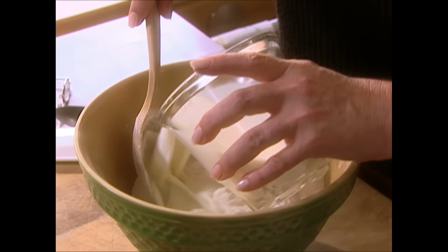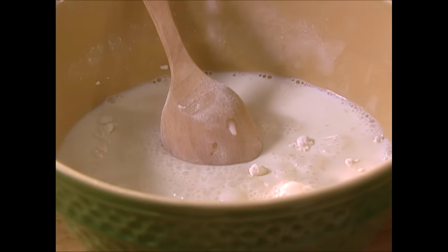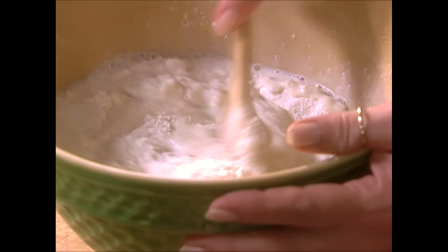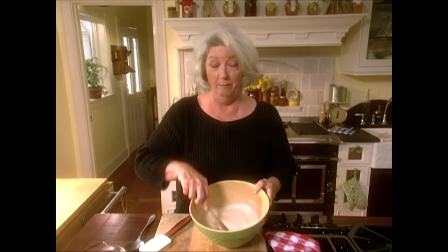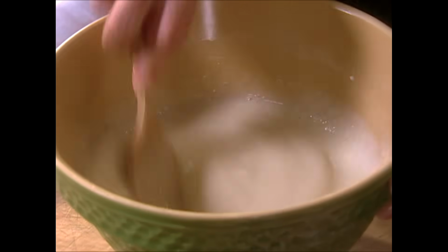We're going to add our milk, and we're going to just stir this up. We're not going to overwork this. We're just going to blend it until all your flour is moistened. And if you like, some of us are spoon girls and some of us are whip girls. So if you like a whip, by all means, pull out your whip and use that.